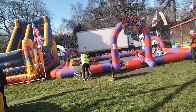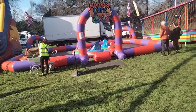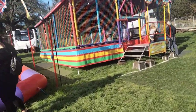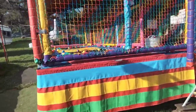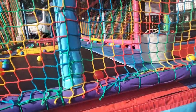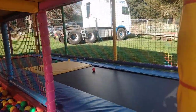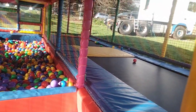Your bumper cars are owned by Craig Rogers. Play centre, we don't normally get to have too much of a look in these because we got kids in them. I'm sure she won't mind if we just have a quick look. Oh, can I just have a quick look? So there you go. A couple of trampolines, you got your ball pond in there.